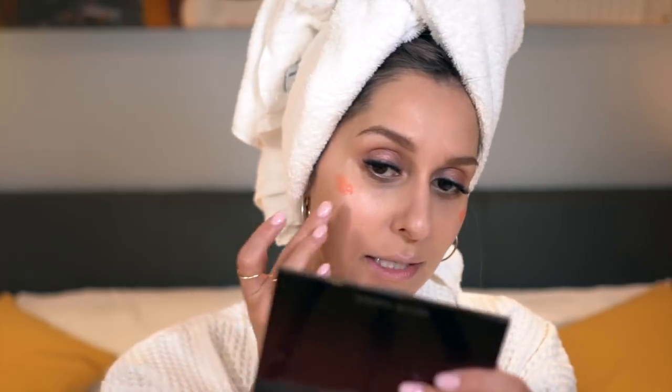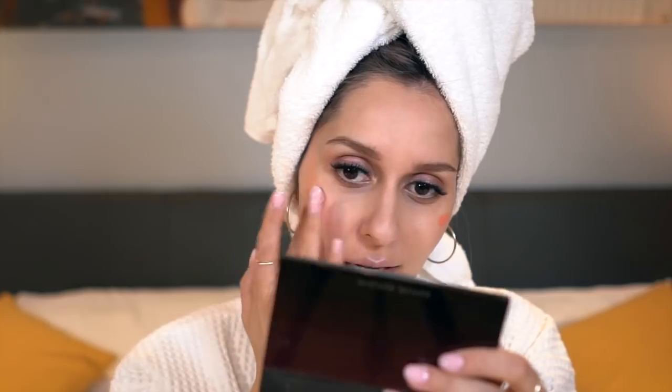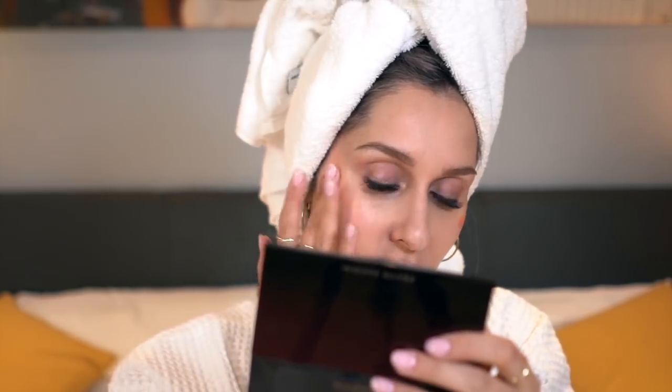Anyway, let's blend that in. Look at it, look how easy it is. Look at the shade as well. I love this color. Basically, I only bought one because I was like, well, I don't know if I'm gonna like this, but I want to go back and buy all of the Cloud Paint shades. I don't know how many there are, but I want them all. Look! By the way, all of the products have zero smell. There's no smell to any of them whatsoever.